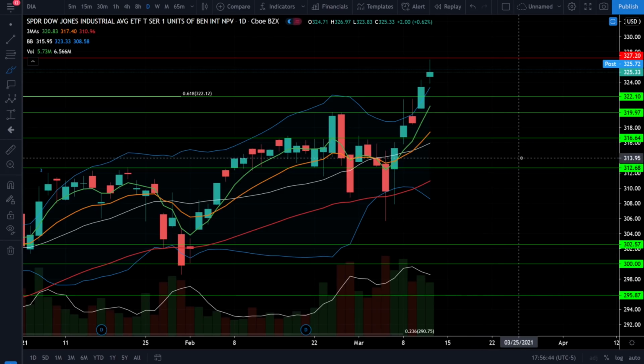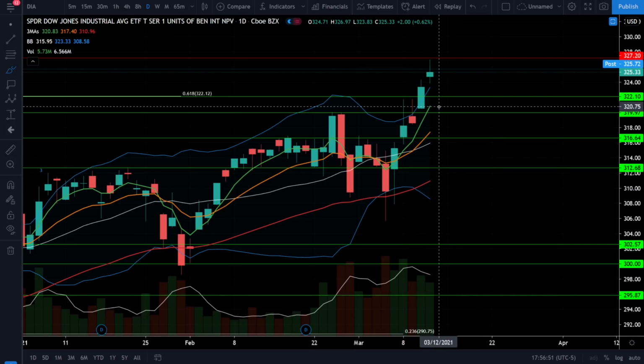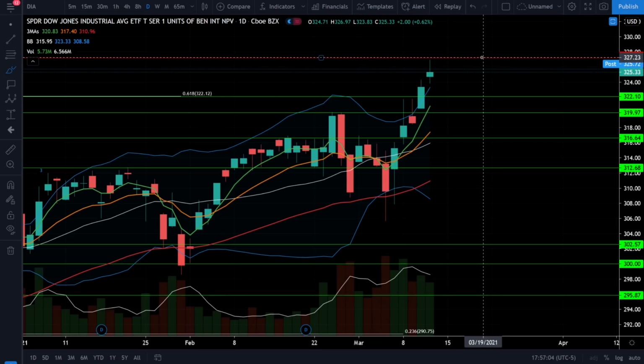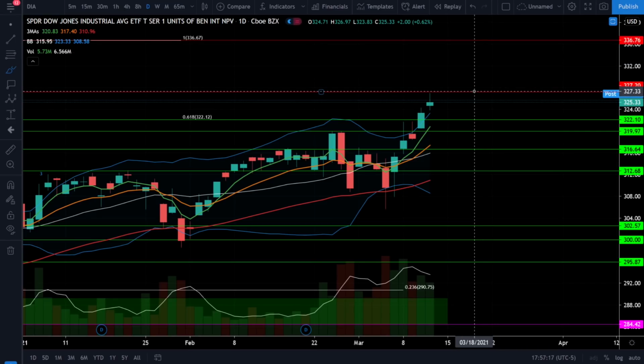As you can tell from the Dow, it's extremely bullish and we're already in a very strong bull trend. The price action is well above the upper Bollinger Band as well as a very positive sloping 5 EMA. The only question is, did the Dow Jones go too far too fast and it's ready for a pullback? So watch the price target at 327 very closely. If we can close over that, I do have another price target that's all the way up here at 336. Now remember, 336 is only a valid price target if we can get a close over 327.